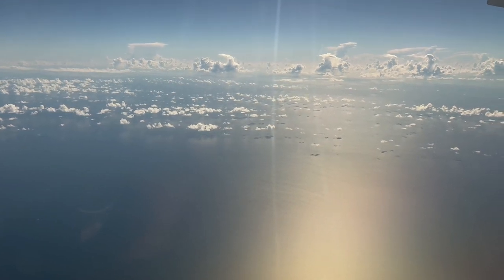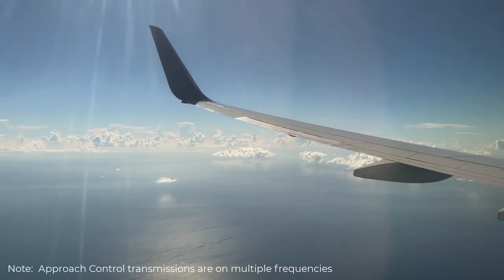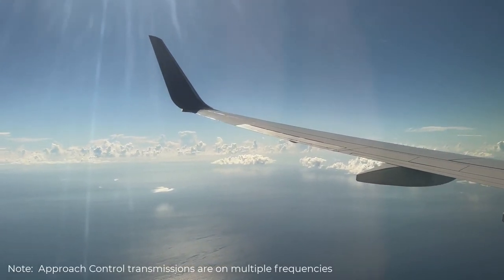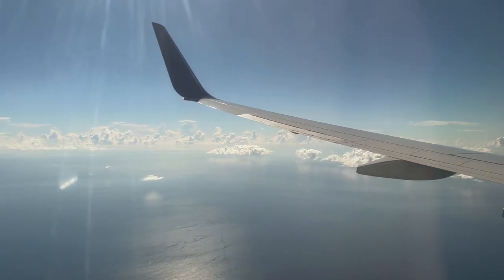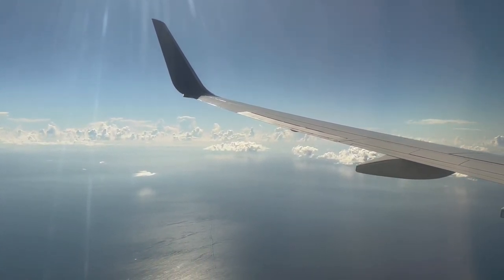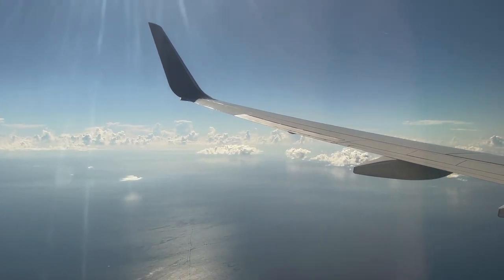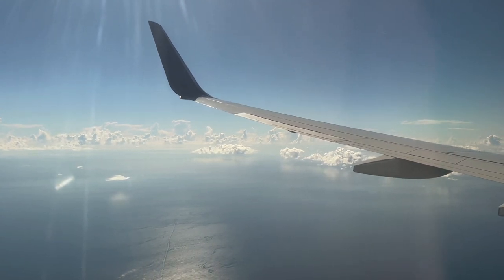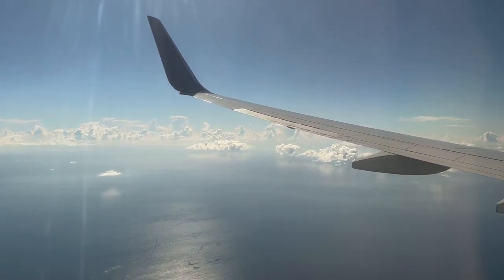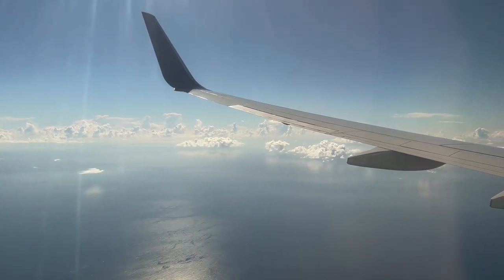Riddle 481, radar contact, 10 south of Daytona Beach Airport. Make a right-hand turn to heading 070. Maintain 7,000. Riddle 481, right 070, maintain 7,000. Are we cleared to Daytona Beach? Riddle 481, yeah, clear to Daytona Beach. Make a right-hand turn to heading 070, maintain 7,000. Riddle 481, we're making a right-hand turn to 070, maintain 7,000.